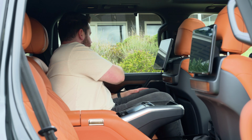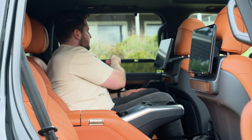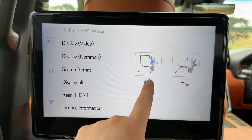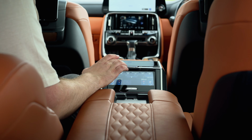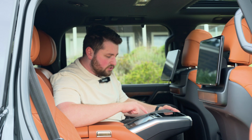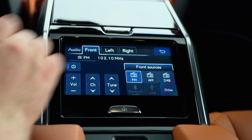A few things, you've got your manual sunshades here. Would have liked that to be automatic, but whatever, it's not really that much of an effort, especially because you can't even like tilt this screen. You have to go into this system here. So let's talk about it. You've got a screen in the center because there wasn't enough screens in this car. Look, to be fair, if I was spending this kind of money, I'd want this screen here too. You have your audio controls here where you can control it for the left and right hand side.